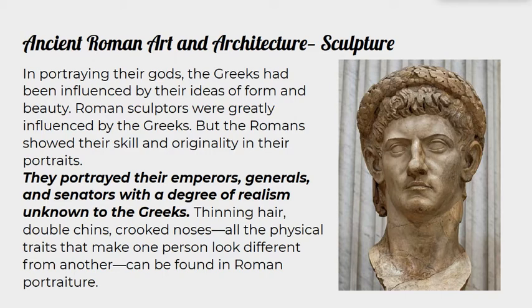Roman sculptures were greatly influenced by the Greeks, but the Romans showed their skill and originality in their portraits. They portrayed their emperors, generals, and senators with a degree of realism unknown to the Greeks. Thinning hair, double chins, crooked noses, all the physical traits that make one person look different from another can be found in Roman portraiture.